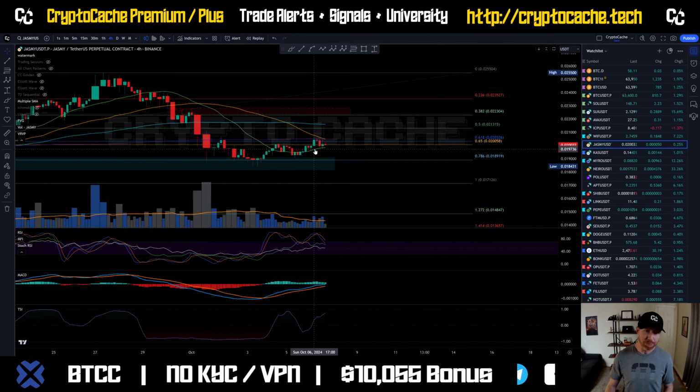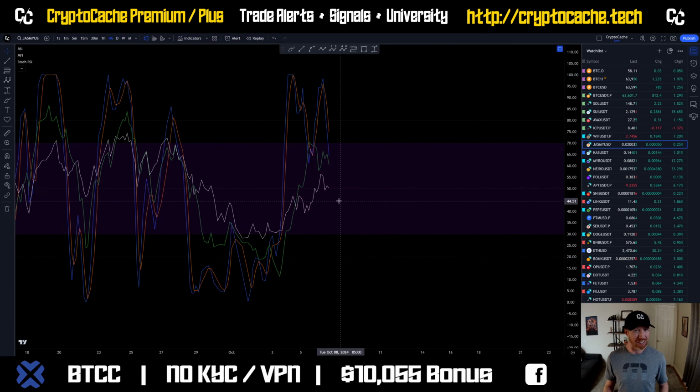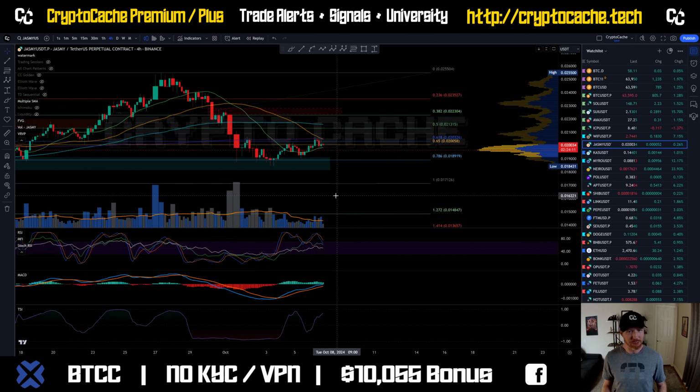4-hour time frame as well. We can see a similar scenario here where we're right at 50 in the RSI. I don't love trading into that. Stochastic's pulling back. Money flow index is higher, but that factors into a low volume weekend.